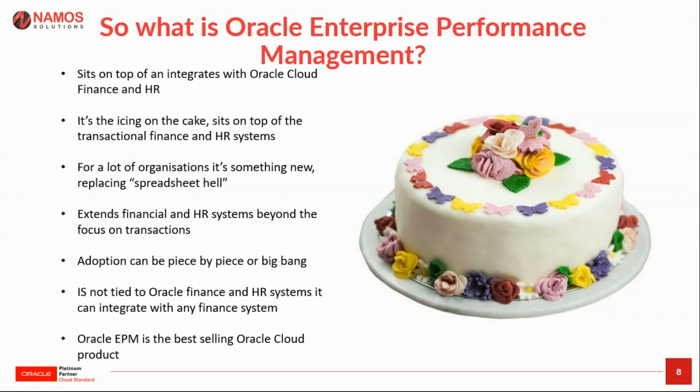I've talked about Oracle a lot. We're not just tied to Oracle. So if you've got SAP, Microsoft, Unit 4, or one of those other finance or HR products out there, we can still integrate with it. We can build on top of that. You don't have to be an existing Oracle customer.